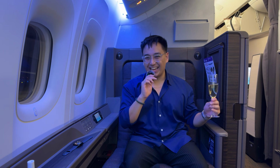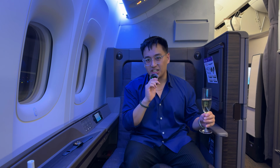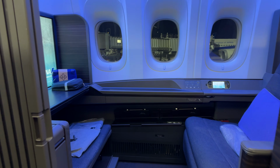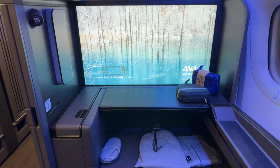So welcome to ANA First Class The Suite, where the initial impression is this seat is the definition of what a first class seat should be. Not only is it sleek, modern, it has a ton of space, the entertainment screen right in front of me is a literal movie theater.